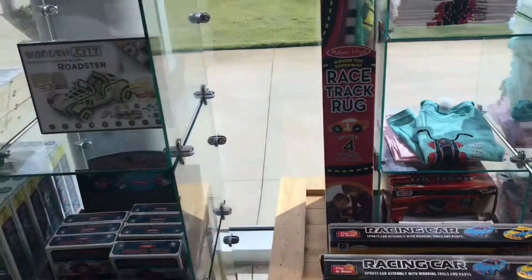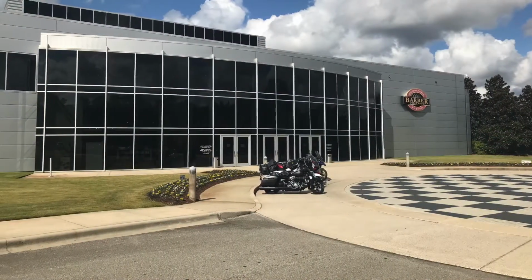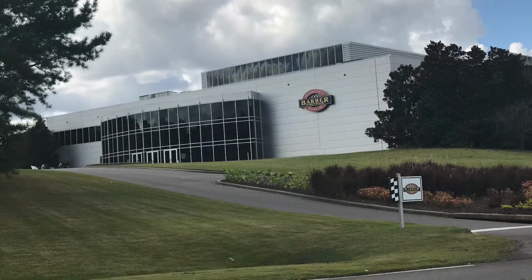So this was the Barber Vintage Motorsports Museum in Leeds, Alabama, basically Birmingham. There's the next picture. There's a tower for the race that they run. Hope you enjoyed the video and the tour. I had a blast. This is a bucket list for any race fan or any car fan or motorcycle fan for that matter. So glad I went and glad you guys hung around and watched it.